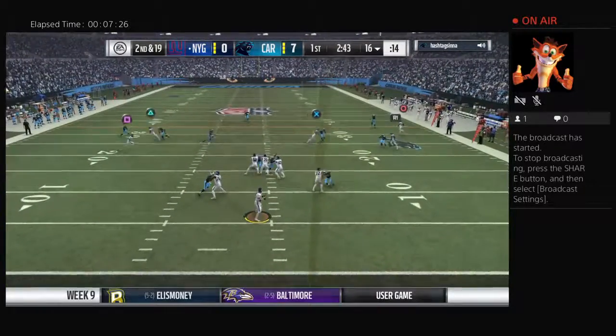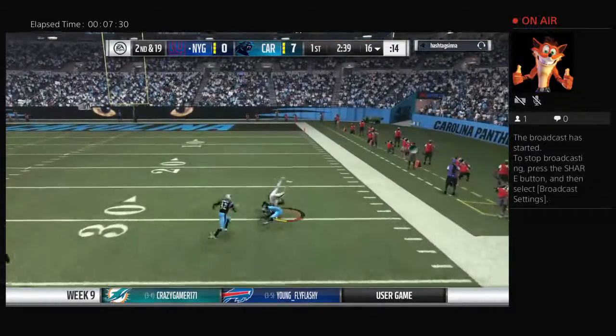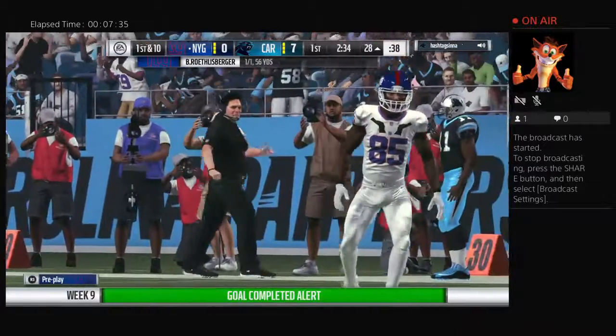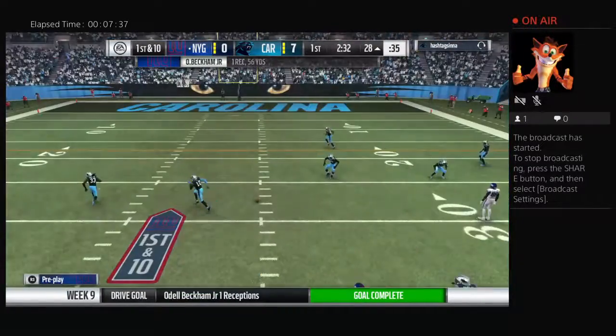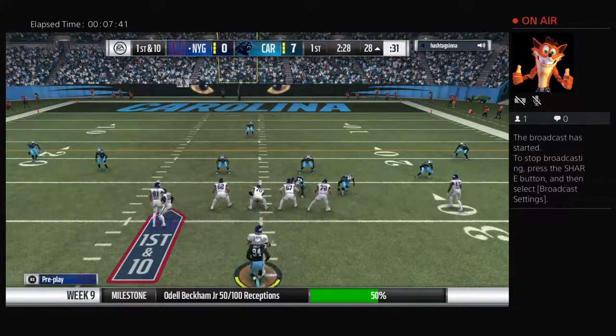On second down, Roethlisberger. He's going to float this one deep right side. And that is going to be pulled in one-handed. Wow. It's a big-time play there for the G-men. 56 yards.